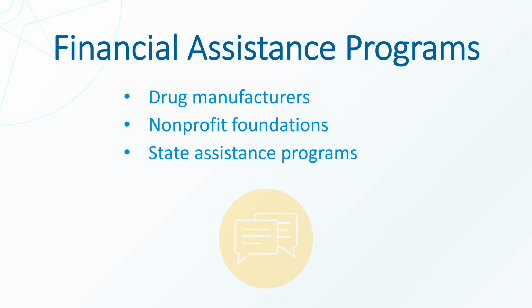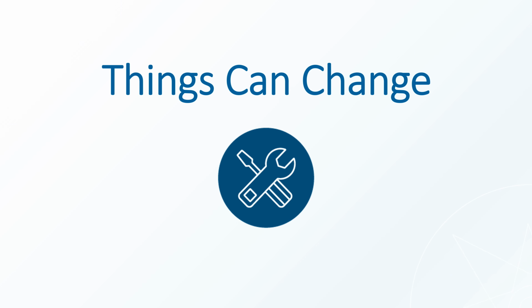You've done your research and picked a plan, but things happen. Maybe your plan changed benefits mid-year or your needs changed. Regardless of the reason, if you have an issue with your coverage, you do not need to accept no as an answer. Talk to your CF Care team or call Compass whenever you have an issue, and remember, you are not alone.